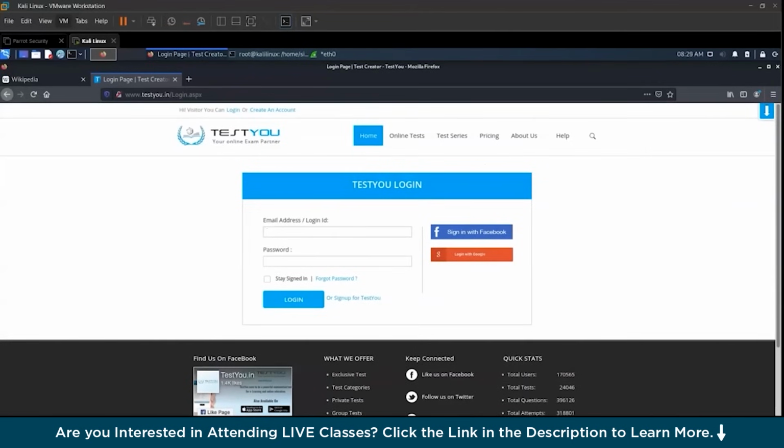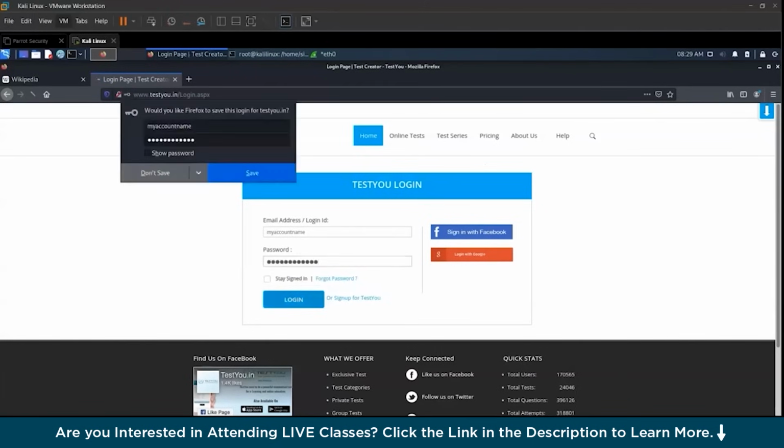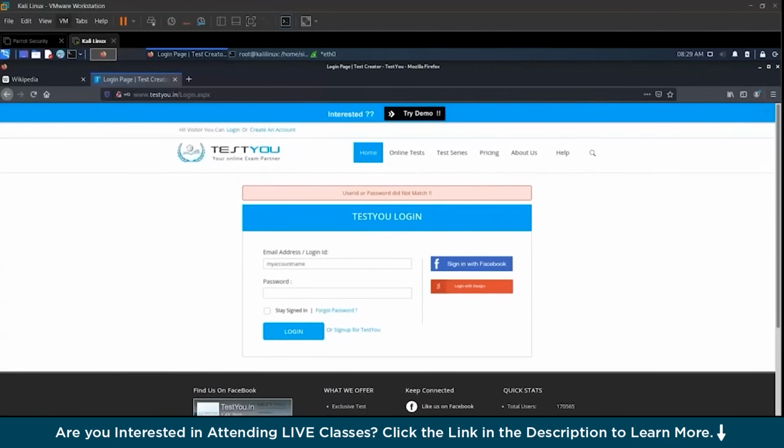This is a login form. Let's say I have a legitimate account over here. If I write my account name, and my password is supposed to be password 1234, I press login, and the password does not match because I do not have an account over here. But let's say I did, and I was logged in as expected.